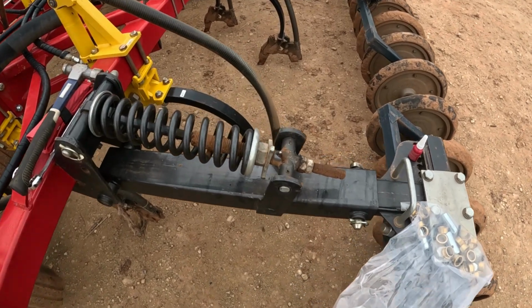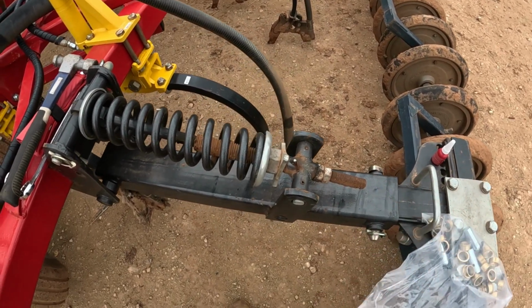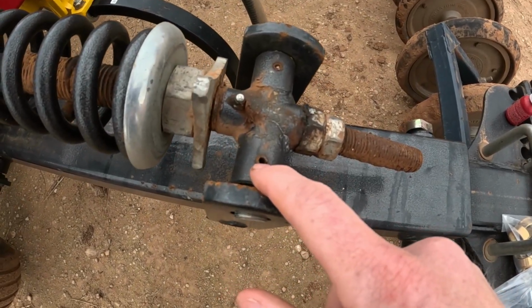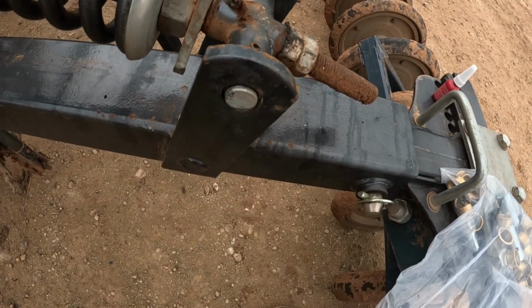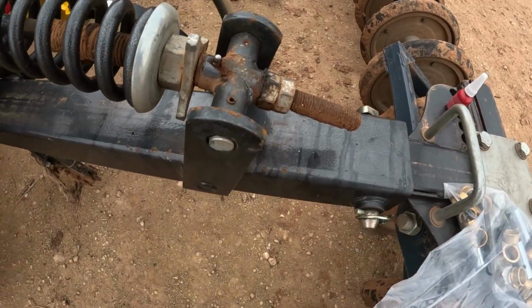But what happened when we were seeding is we basically lost one of these press wheels. Well, we didn't really lose it, it was still attached, but this part, the spring and that had come off. We seem to be having trouble with these roll pins working their way out slowly. They work their way out, and then this pin here falls out of this arm, and the whole arm just dangles down like a noodle.